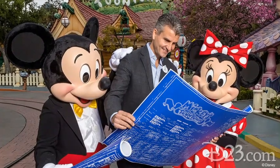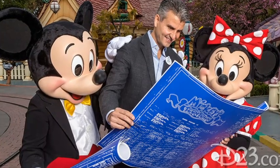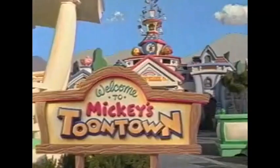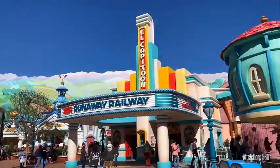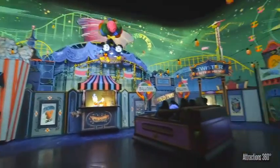In 2019, it was announced that Mickey and Minnie's Runaway Railway would be added to the land by 2022, although COVID would delay the opening. The whole land ended up closing in January 2022 to receive a complete refurbishment. When the land reopened on March 19, 2023, Mickey and Minnie's Runaway Railway opened, adding a brand new attraction to that section of the park.